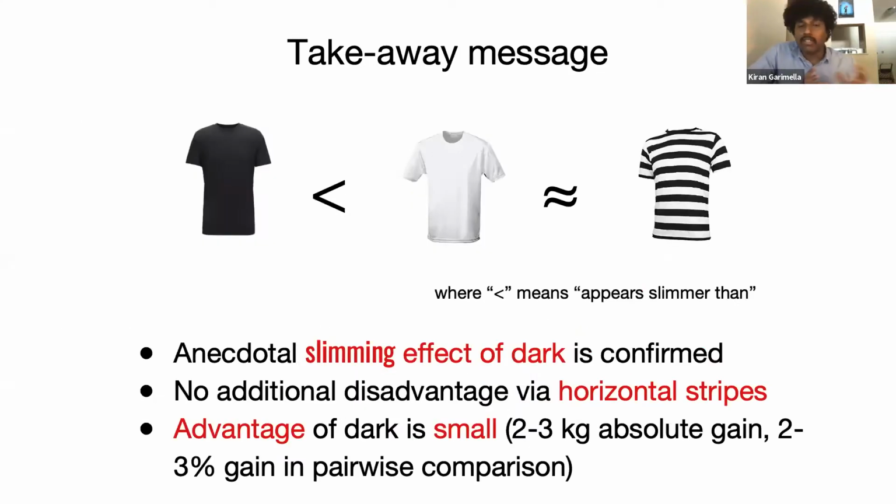The takeaway message is that there is definitely solid evidence that wearing dark makes you look slimmer, but there's no such difference between wearing light or stripes. And the advantage of dark is relatively small. It is roughly a 2 to 3 kg absolute gain, or 2 to 3% gain in the pairwise comparison. So not really that much.